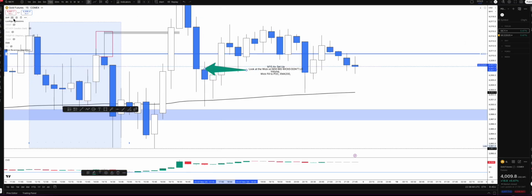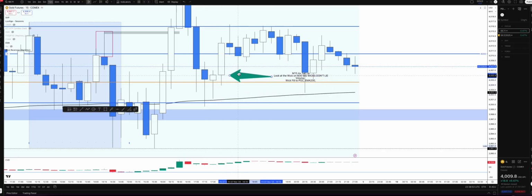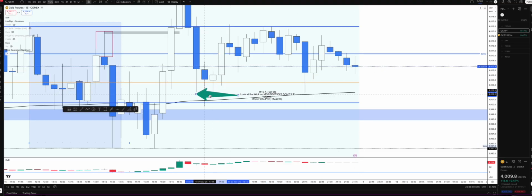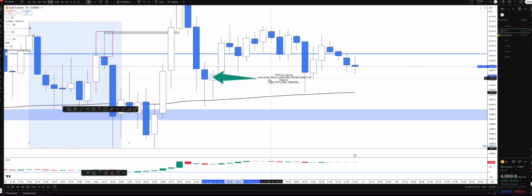If we turn on our session volume profile, we can see that our point of control is here. I think it was actually down here. This is fluid, this changes and moves as time goes on, but it was probably down in this zone. So below where I entered were three targets: point of control, wick, and EMA 200. I had plenty to target here, so I had 100% confidence this was going to go down. That's why I positioned big and gained £1,300, and the big wick, just everything lined up here.